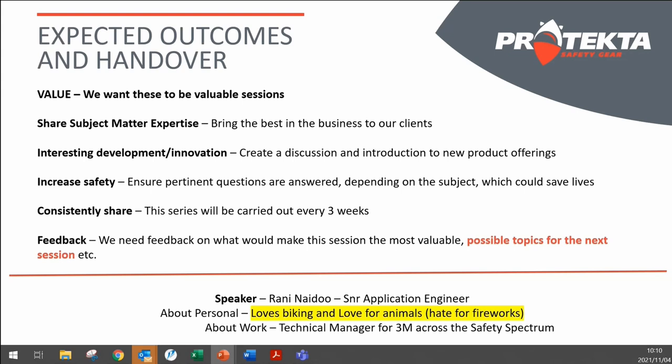Just a quick one about Rani. I'm not going to introduce her too much because I think she knows more about herself than I do. So I'll let her introduce herself. But she is the senior applications engineer for 3M, which means she knows a lot of stuff about where PPE is supposed to be used and isn't supposed to be used.